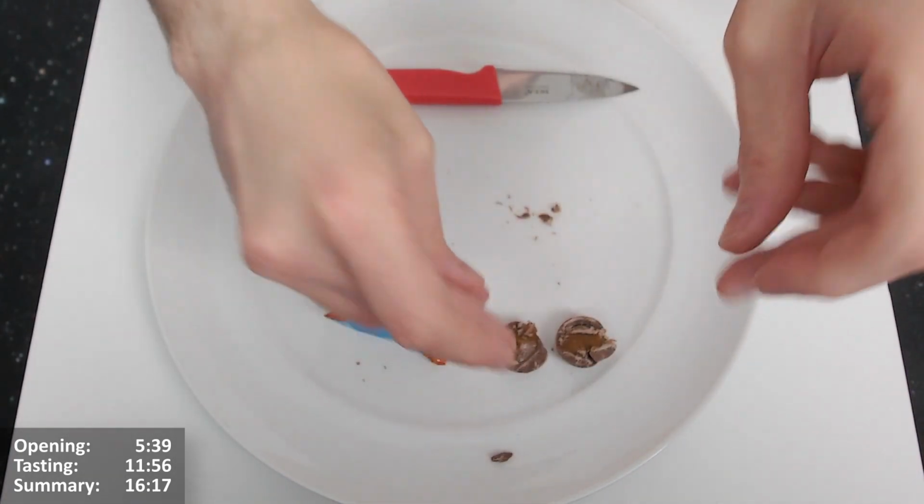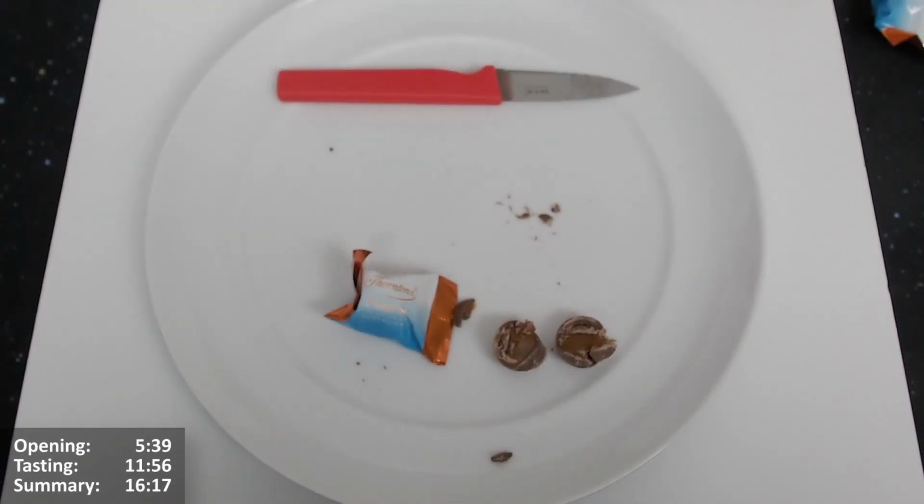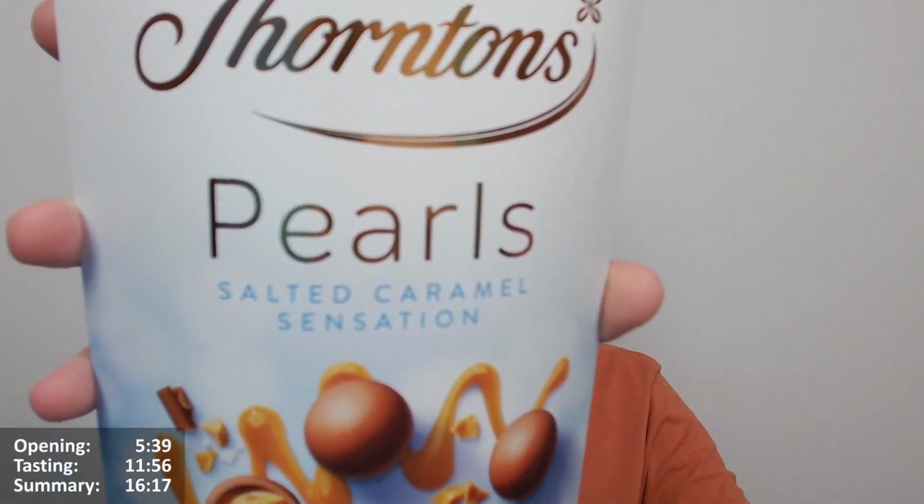Alright, well, I think we need to give these a taste. Let's do it. Okay then, I'm going to give these Thorntons Pearls Salted Caramel Sensation a taste. I'm quite excited for these ones. My sister asked if I'd reviewed these actually, and typically I hadn't. I had them in the backlog, so I've got to get these reviewed. So here we are. We're going to start with a whole one.